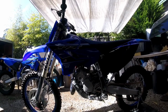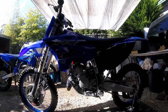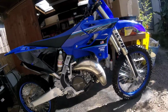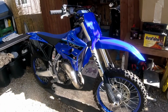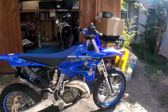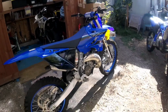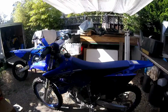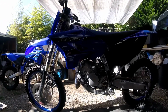There's so much R&D put into this bike over the years to get to this point. It's considered pretty much a legendary dirt bike. It's probably sold more Yamaha YZ125s than any other model in the history of dirt bikes. The YZ125 and 250 two-stroke have been around for almost longer than any other models.